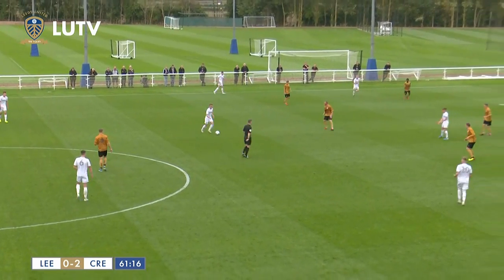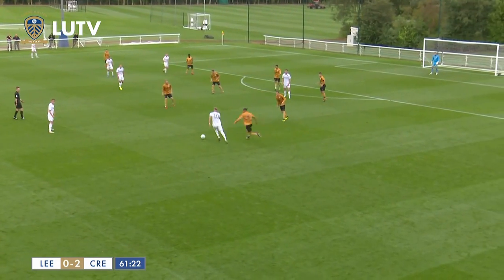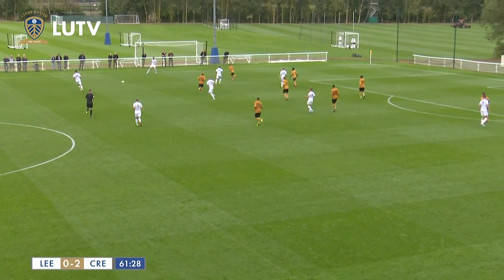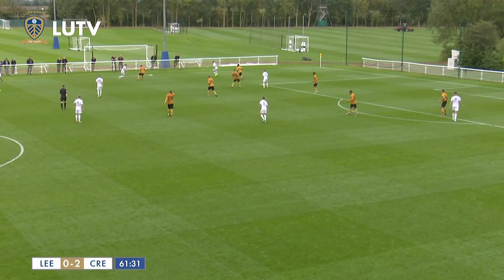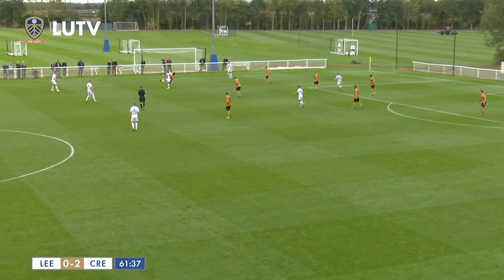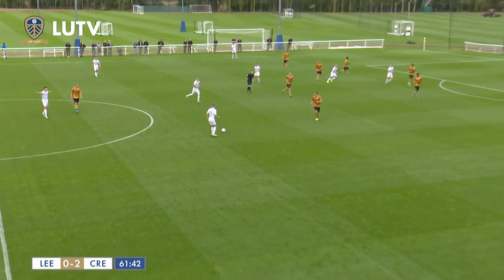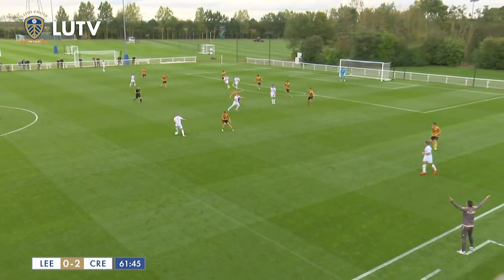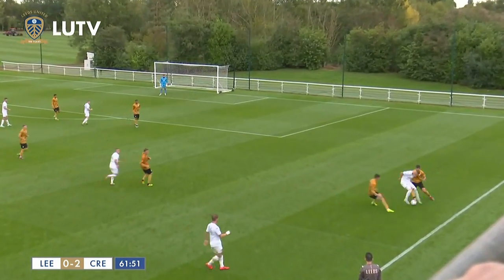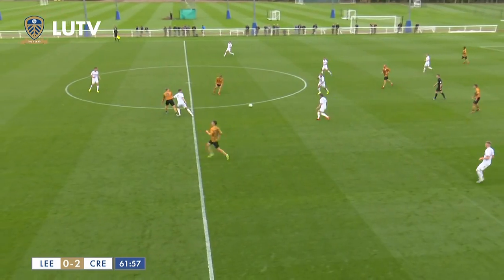Davis to McCalmont. Here is Burgess again. Mihailov trying to go for that ball in the line, down the line towards McCarran. McCalmont. Towards Burgess, needs to try and turn out of trouble. Well, he manages to turn back into it, and Leeds under pressure again.